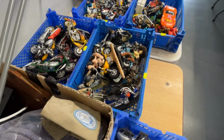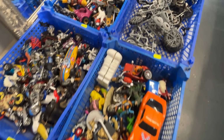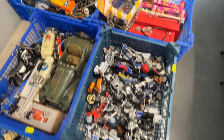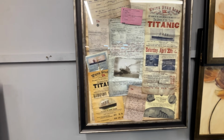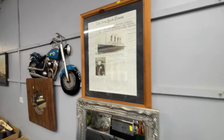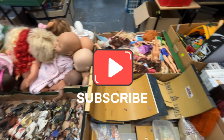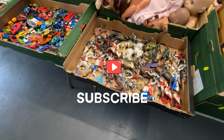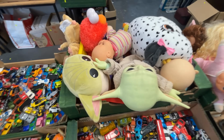And then we come on to some of the die-cast, and this is just the start of it. Boxes of die-cast motorcycles and things like that. Lots of it, as you can see. I'll come to the end of that table for a turn and go to the other table. But look up here, look at that Titanic thing there. How cool is that? All them sort of collage of Titanic bits and bobs. There's another one of the Titanic up there. So we turn to this table. Past the cuddly toys, we've got boxes of games, various dolls, more dolls there, and then we've got all of these soldiers and things, and then more die-cast cars, more teddies, including Yoda.